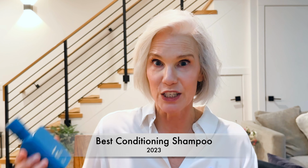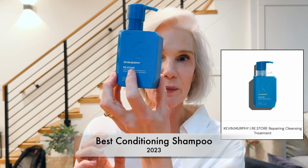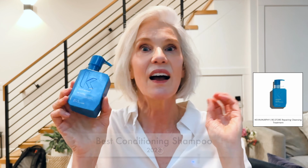So I've also introduced a no poo shampoo day. If you're not familiar with the term no poo, it basically means you're cleansing your hair with a non-traditional shampoo, or basically a conditioning cleansing shampoo. My favorite is the Kevin Murphy. This is their Restore. I've used this all year long. I love it. You guys have recommended New Wash, which is another no poo shampoo. I haven't tried it yet, but I'm definitely excited about trying it in 2024, and I will definitely do a review on it.